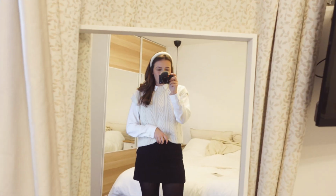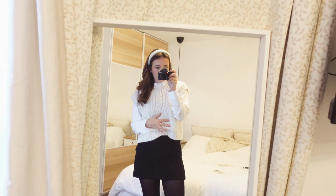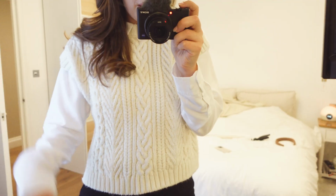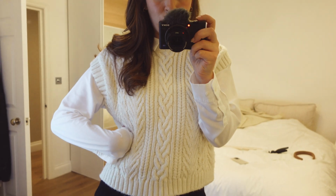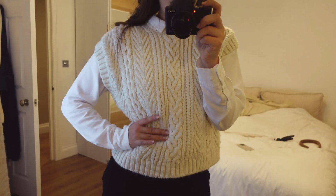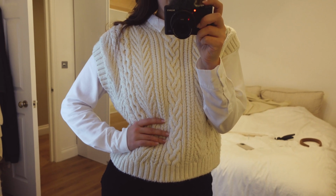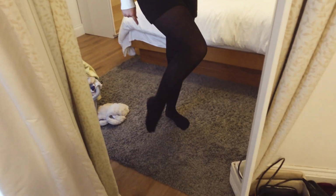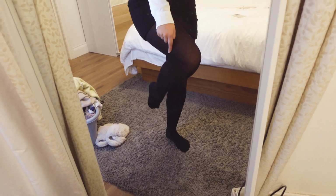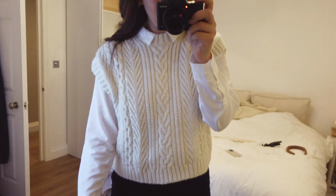So, as you know, when I work from home, there is nothing cute about what I wear, but I'm wearing just a white shirt. This one's so nice and breathable from Uniqlo. I really recommend, very soft. And then I'm wearing a big cable knit sweater vest from H&M. I've got a little Mango skirt on. I'm going to put my long high boots on that I've got from Kurt Geiger in just a minute.